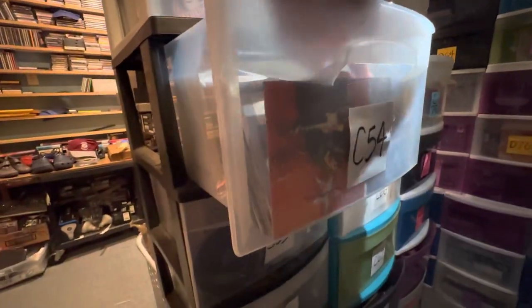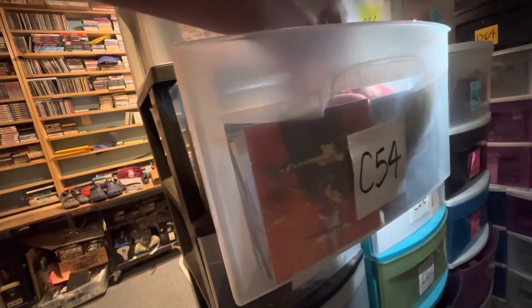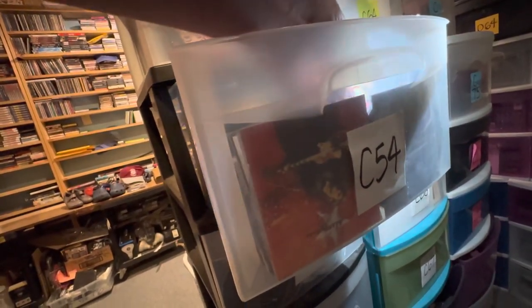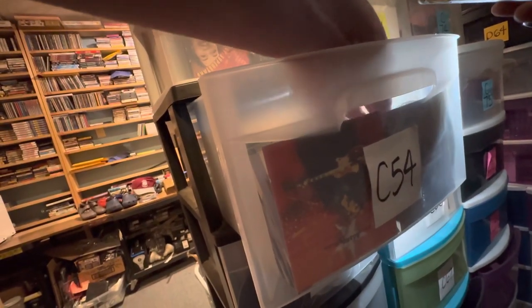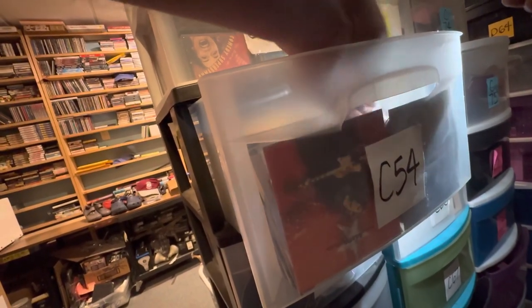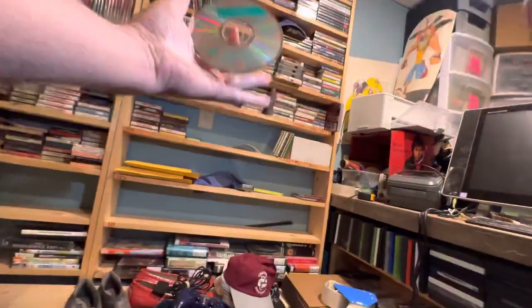C54. We got a disc only. UB40. No, IB52. You don't know what you're talking about. It's UB40. No, IB52. We got disc only, and promo CD single sold for $6.